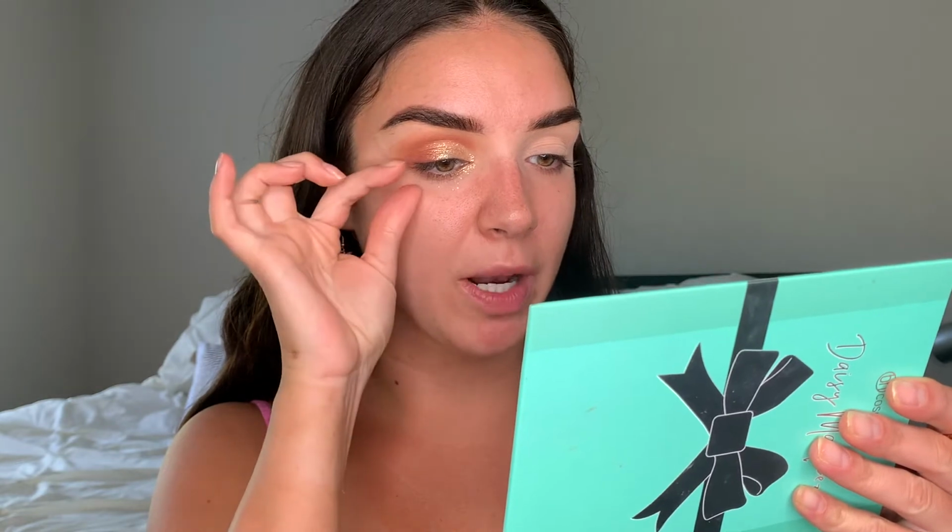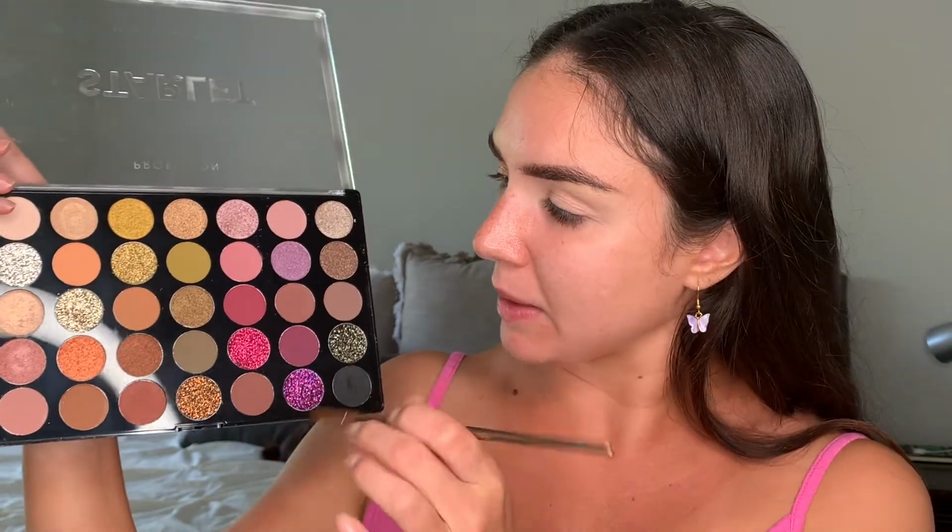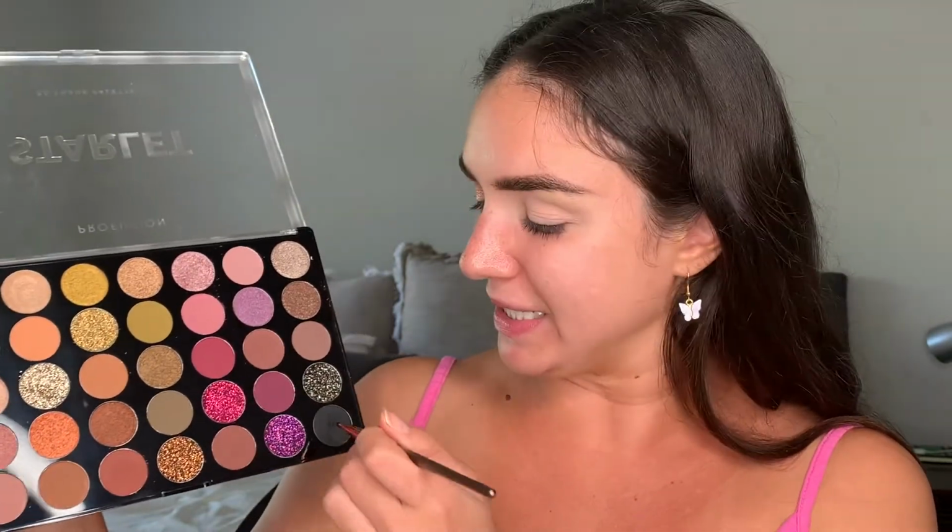All right, and I'm pretty happy with how this looks right now, but I feel like I do just want a little tiny bit more depth out here in the outer corner of the eye. So I'm gonna take a small angled brush. I'm gonna go into the black because there's these colors here, but they're more mauve, not brown. So I think these browns would look a little muddy in the outer corner with the color scheme that we have going on right now.